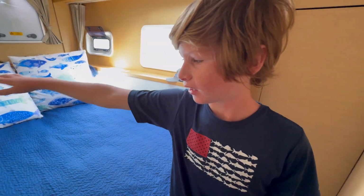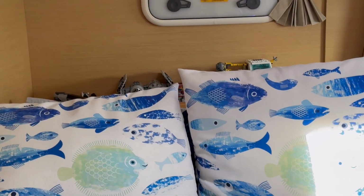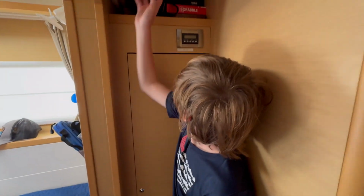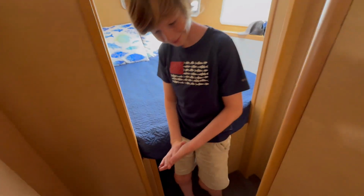Why is your room so clean? Because Grandma and Grandpa are coming. So you got some Legos stored back there? Yes. And you got some cool artwork on the wall? Yes, I guess. And there's chess and other games and cameras. Got some games there. Yeah, looks good, kiddo.